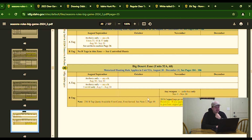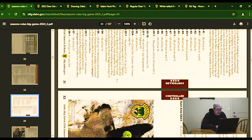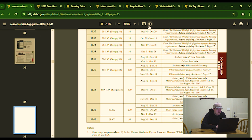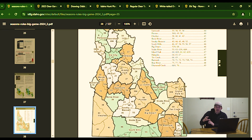So that is, again, let me see if I can find the map for you. Here it is. So all these are different zones, and when you go in to apply or buy your over-the-counter tag, they're going to say which zone and then A or B, and you're going to need to have those decisions ready fast. So how are you going to decide which unit or zone you want to hunt?